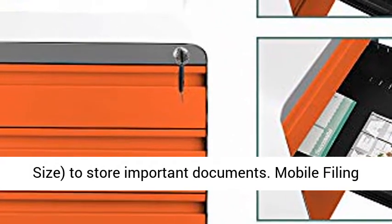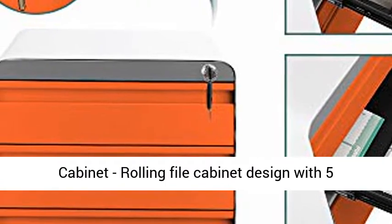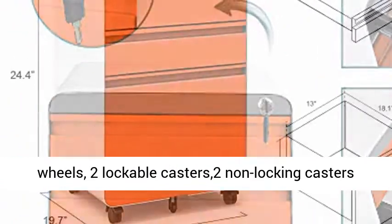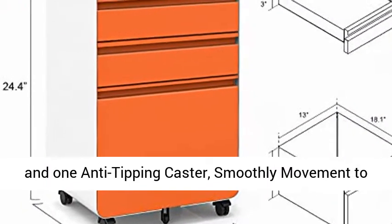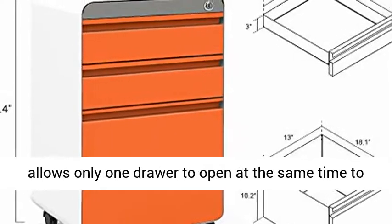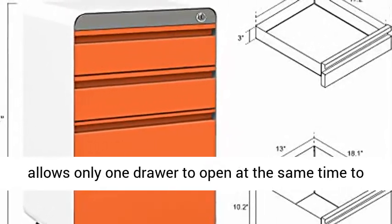Mobile filing cabinet, rolling file cabinet designed with 5 wheels, 2 lockable casters, 2 non-locking casters and 1 anti-tipping caster. Smooth movement to anywhere without tipping. Anti-tilt mechanism allows only 1 drawer to open at the same time to prevent the cabinet from tipping forward.